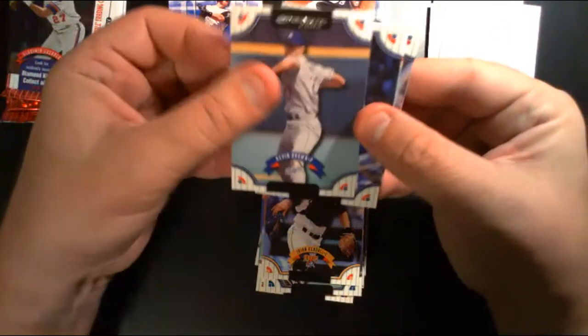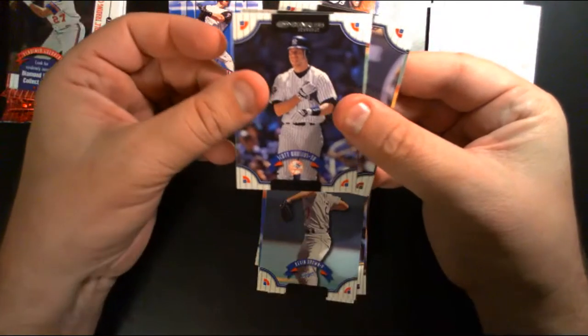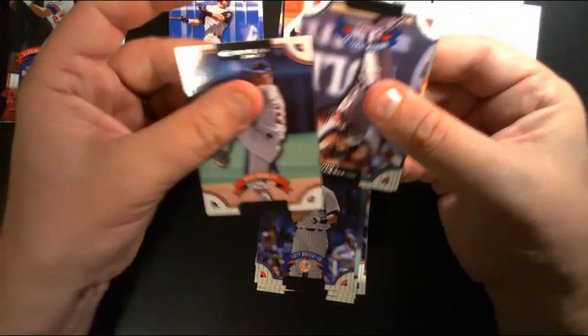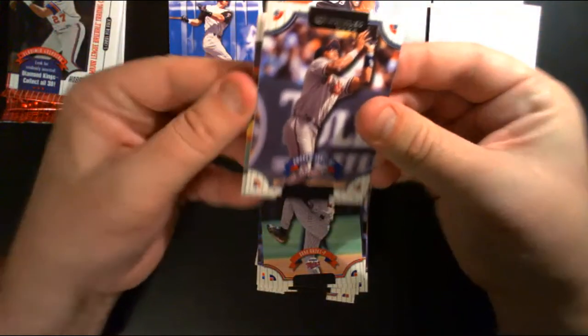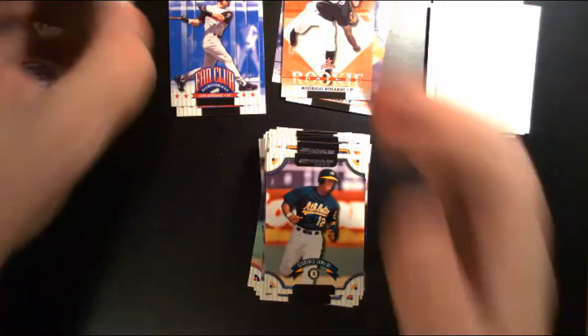Kevin Brown, Dodgers. Scott Brosius, Yankees. Brad Radke, Twins. Andruw Jones for the Braves. And Terrence Long for the A's.